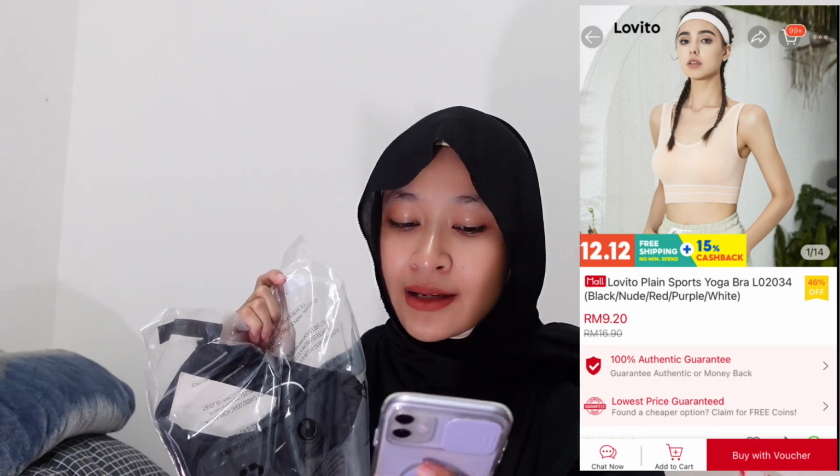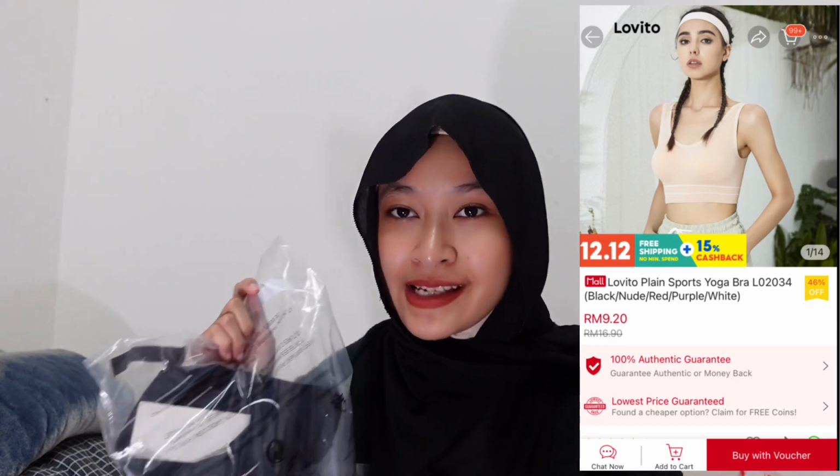The next item is actually a sports bra. And I will not be showing you guys. I try on this macam, risau, tunjuk pakai sports bra, risau. Okay, so this one is LOVITO plain sports bra. I beli colour black and the size M. I thought I beli size S, but cuma ada size M je. M dan ke atas, size S tak ada.